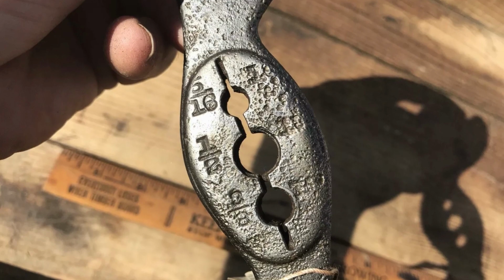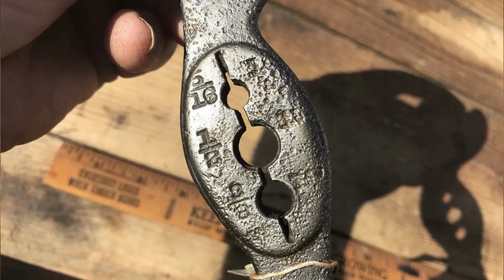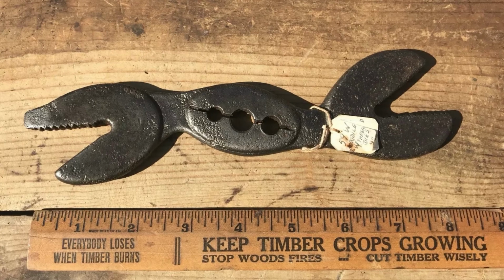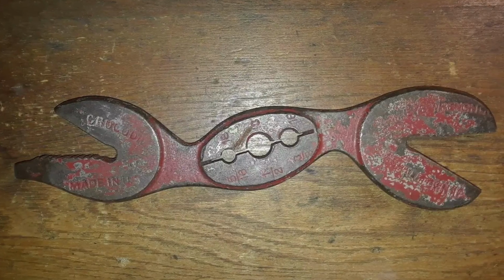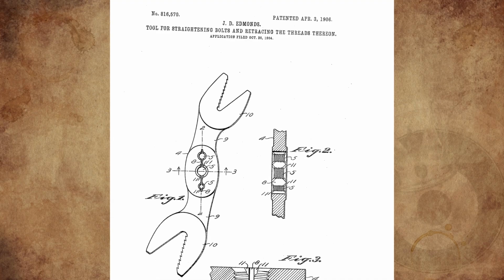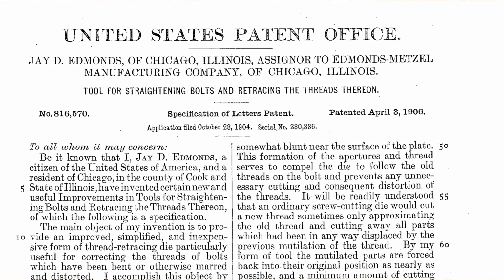The holes in the center are used to clean the threads of bolts, with thread diameter and thread number listed next to the holes. It was originally used for wagon end gate rods, but it was also used for locomotive maintenance. It was patented on April 3, 1906 by J.D. Edmonds of Chicago, Illinois.